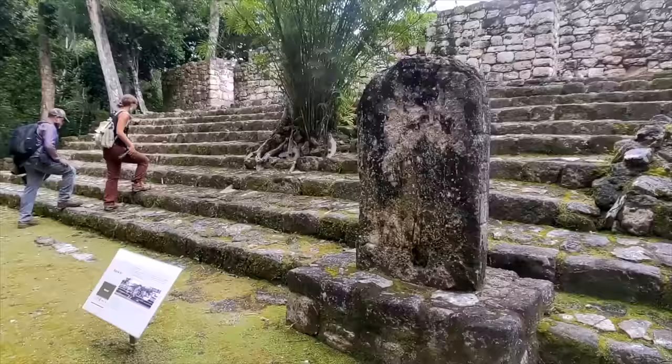That was until they discovered it in the 1930s, and it didn't actually become open to public until the 1980s. The road that came out here wasn't even built until 1952. So this is one of the newest significant archaeological finds for the Mayan people in this area.